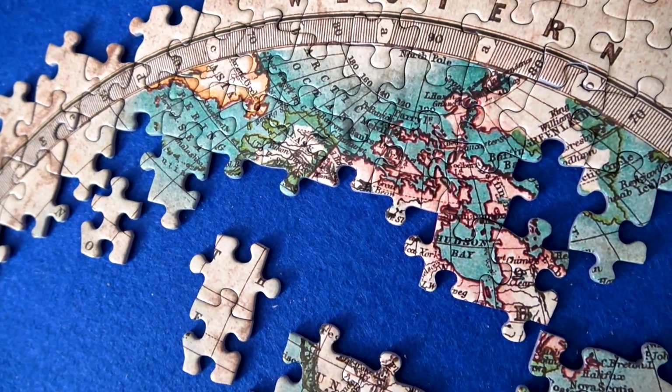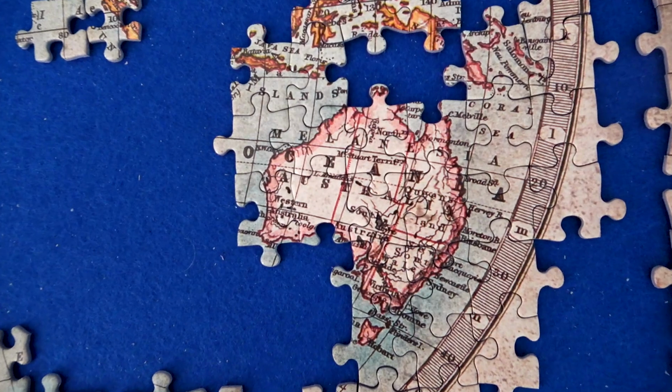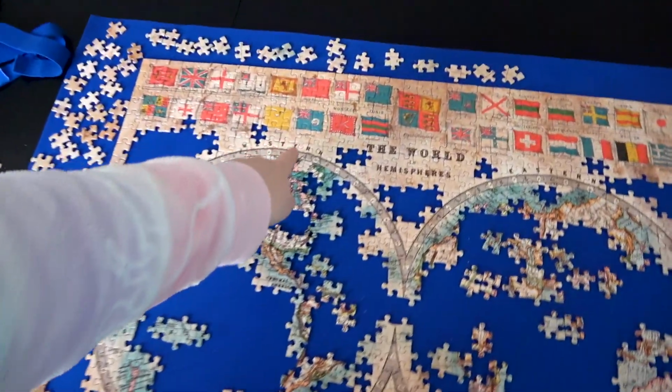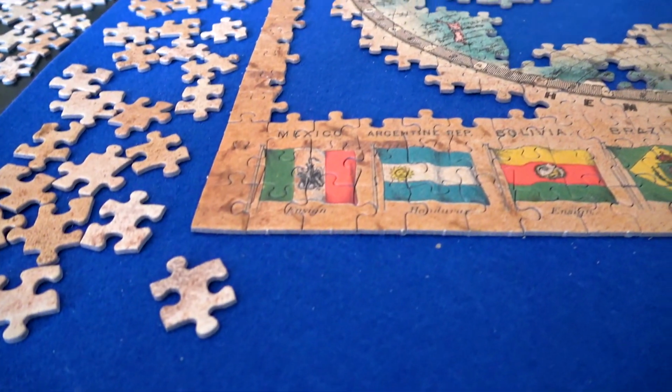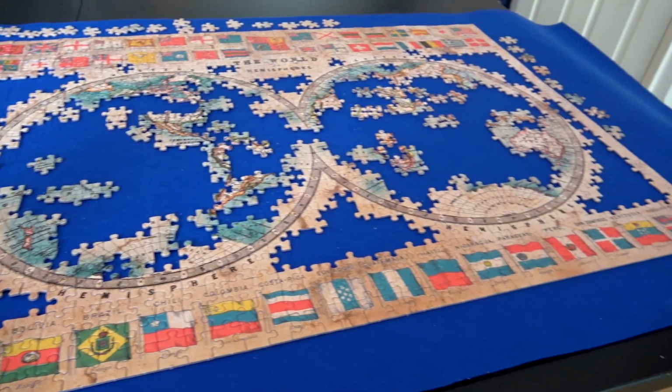I thought it would be fine, actually, because maps have grid references. So as long as you can identify which bit of the map it is, you should be able to just go, oh, that corresponds to H or something. But actually no, it was quite hard to identify which pieces were which, to be honest, because the writing's so small you can't actually read a lot of it.